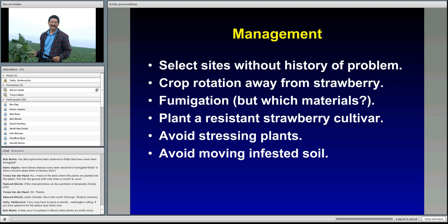Does this problem occur in soybean in Illinois or in soybean anywhere, I guess, where plants are under stress? And yes, the answer is yes. Macrophomina is a well-known pathogen of soybean. So soybean has been a known host of Macrophomina for a decade or longer, probably a long time, and so that's very much a known part of the problems for soybean. And I don't know about the stress thing for soybean, but I imagine the profile is similar. If the soybeans are under water stress or other issues, we do tend to see Macrophomina develop faster on any crop under stress, so definitely yes to that.